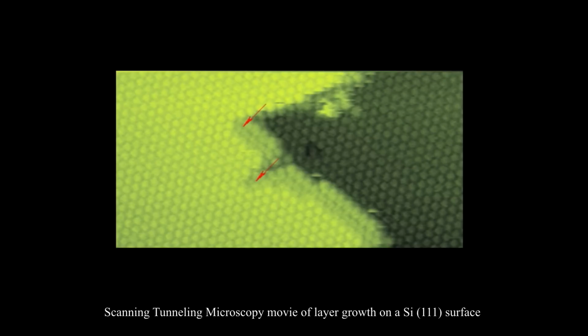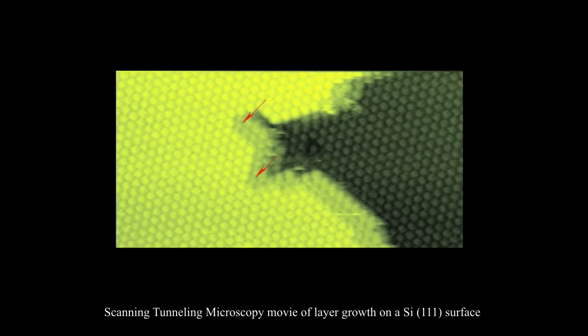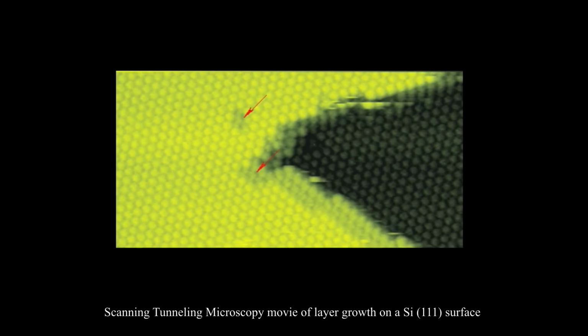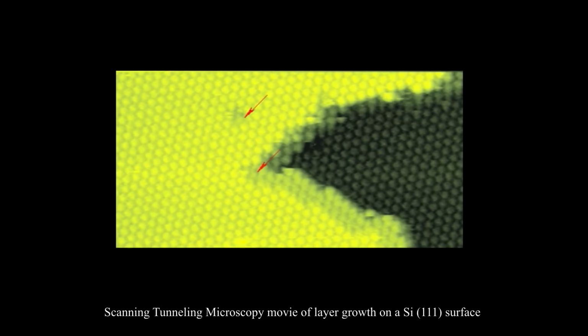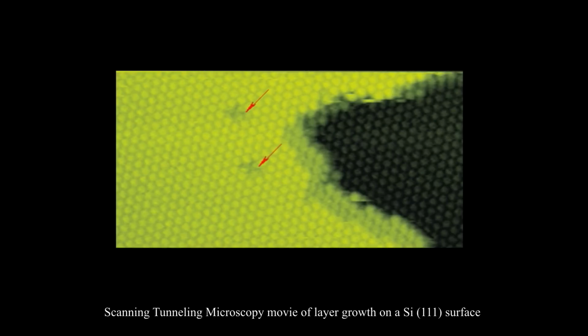That's not an animation. This is a true movie of the process. And you can see the kinks in the steps, all the topography we were just talking about. It's pretty amazing that we can take pictures like this today.